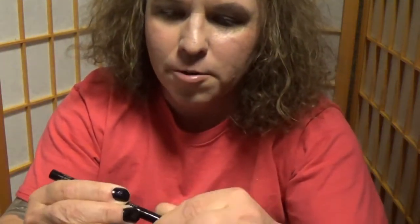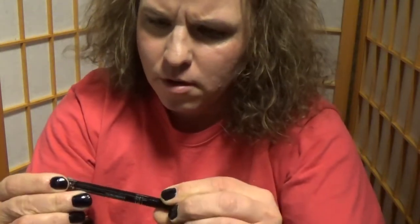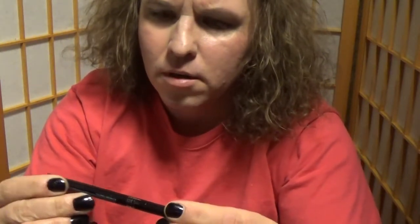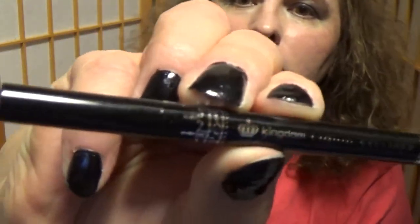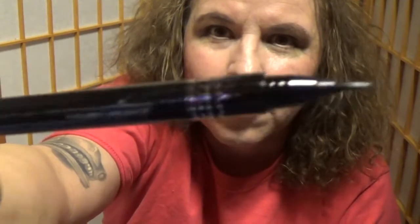And then there's this really cool eyeliner pen. It's by Kingdom, Liquid Eyeliner. It's really cool. It's really sharp. I think it's a 2.0, I believe it was 2.0 or something like that. It's really small. Makes really, really fine lines. Makes it really hard to do your eyes. I tried to do my eyes with it and it was really, really hard. But yeah, you can see how thin it is. It goes to a really, really fine point.